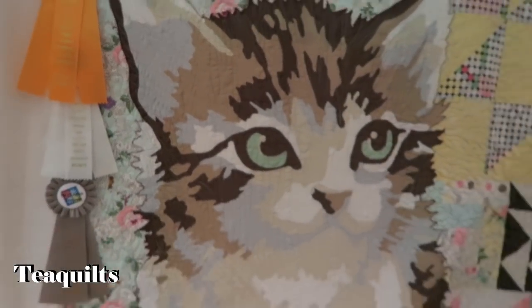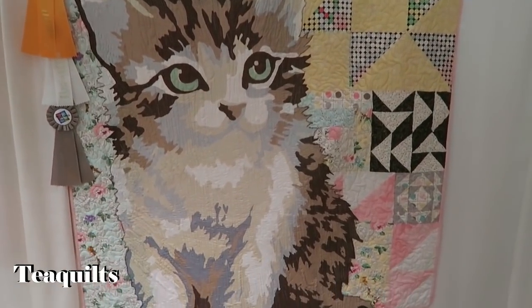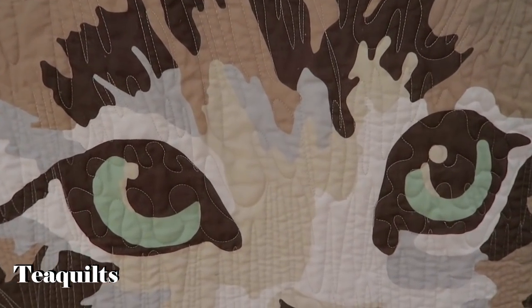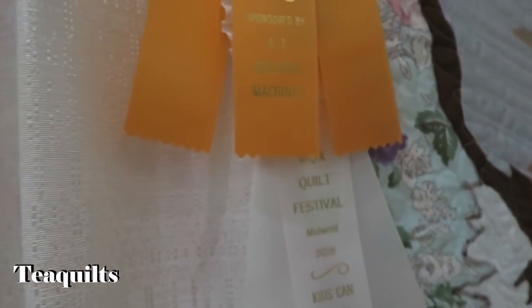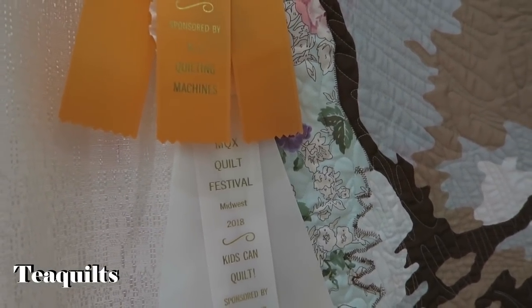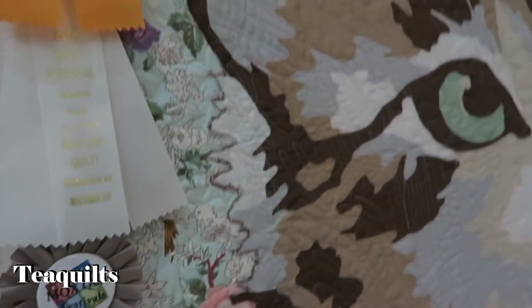Let's see what this ribbon is. It's the Judge's Choice ribbon, the orange one. Very gorgeous. Oh, I love those eyes, especially through the camera. Beautiful. Just beautiful. It's like it's been painted more than fabric. It looks like a painted quilt. He says, I made this quilt for my 4-H project and showed it at the Clay County, Illinois Fair. I love how the cat looks so realistic. I have fun piecing this, but really I enjoy quilting it. I quilted the cat to look like fur, and I love how that turned out.